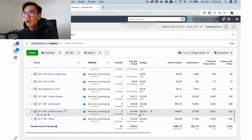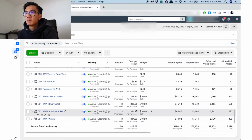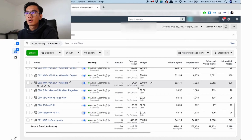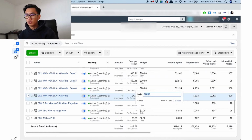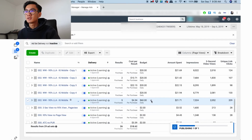So as you can see, we have these 3 ad sets that are doing pretty mediocre with average cost per purchase, still pretty profitable. But I have this really strong lookalike audience with 5 purchases at $4.34. What I'm going to do is go ahead and duplicate this budget. I'm actually going to duplicate it 3 times. I'm going to 3x it just because it seems like it has a lot of potential. So I'm going to increase that to $60.